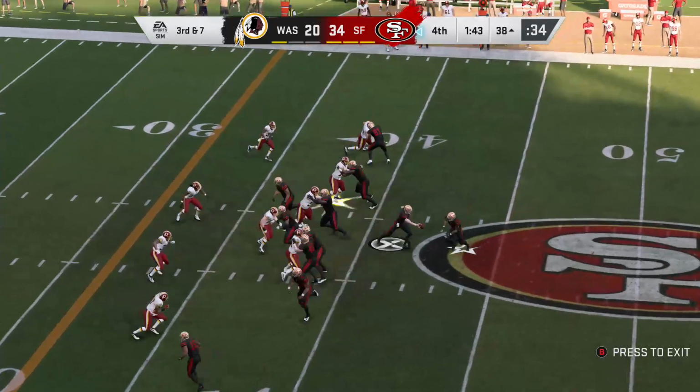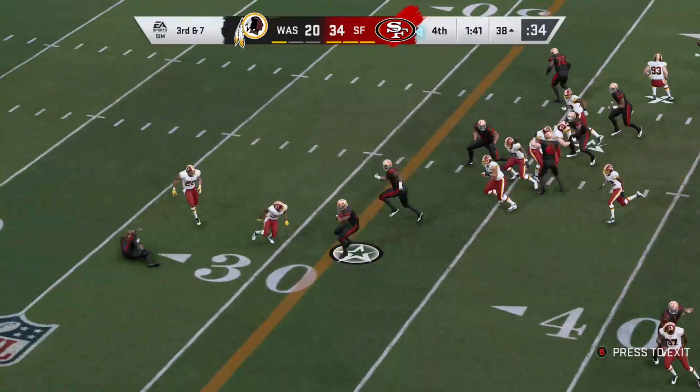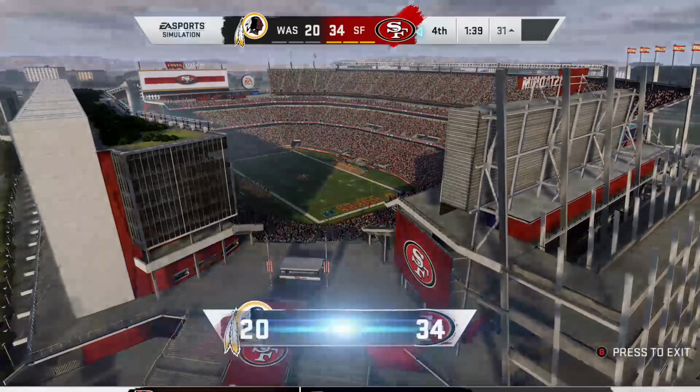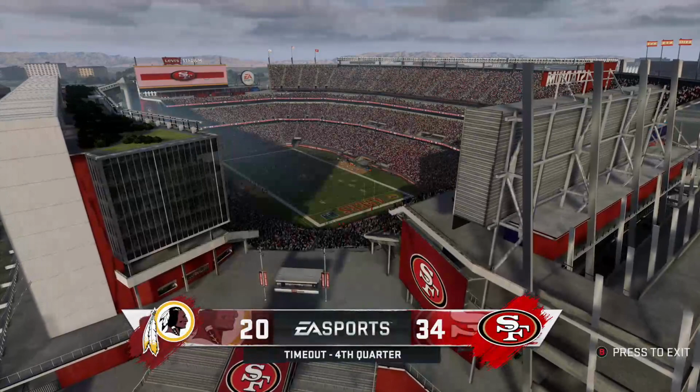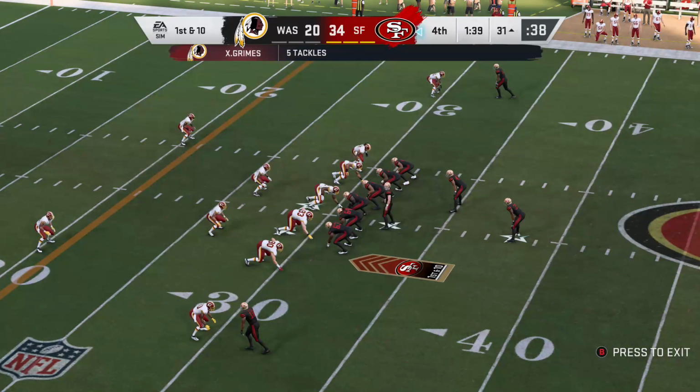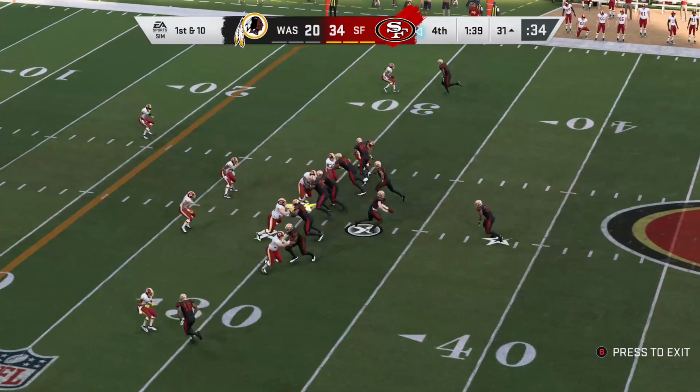They'll try the left side. Young. And he's going to get to the 31, enough for the first down. The Redskins going to go ahead and use their final timeout. And they'll be disappointed to have to burn one there after giving up the first down.